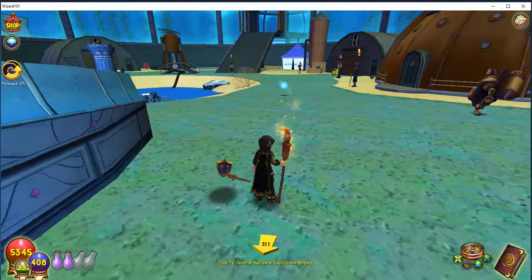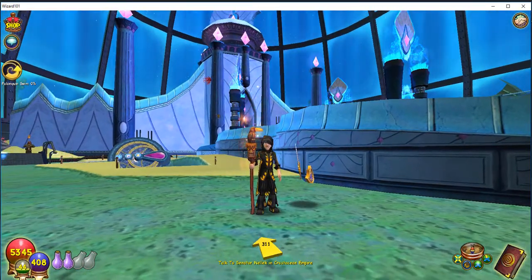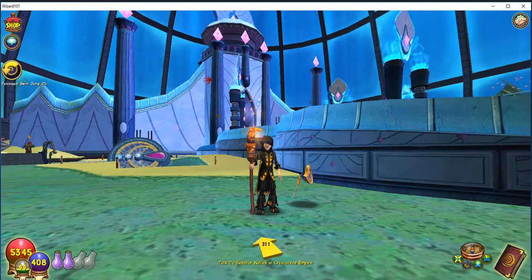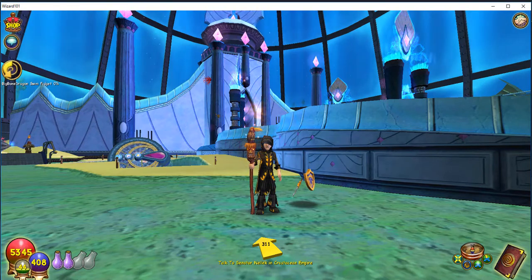So our number 7 spot goes to the Volcano Staff, which is the only one that you can actually get by crafting that I think looks good for fire. I feel like somebody out there is going to probably disagree with me on that, but it's completely alright if you disagree with me on this, because it's my list.